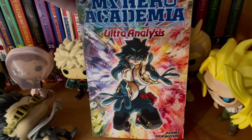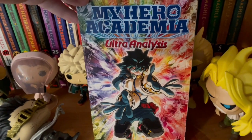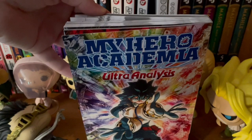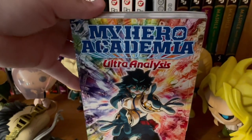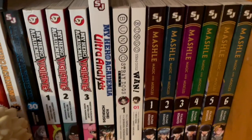Here we have the My Hero Academia Ultra Analysis book. It's basically just a character sheet of every character in Boku no Hero. It's amazing and I love it. The cover's beautiful. I mean, look at those colors. Look at them. It's just an explosion of beauty.